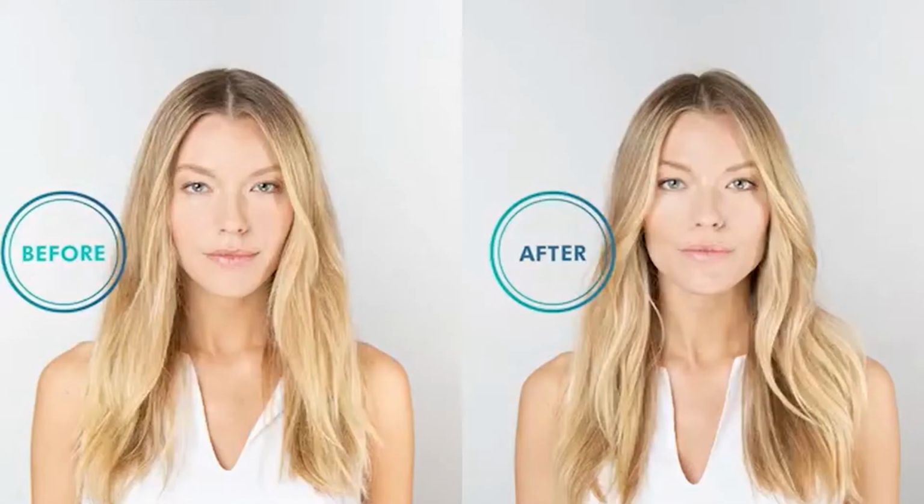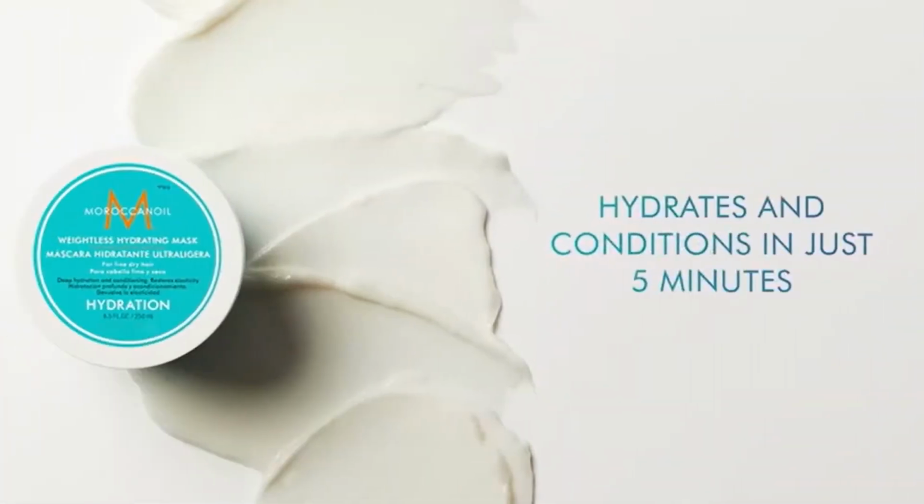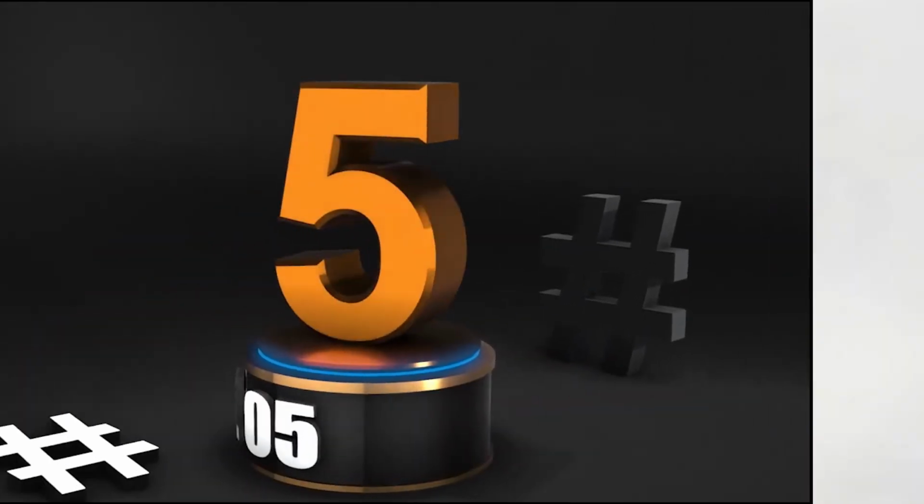Apply to towel-dried hair, and comb through. Leave it on for 5-7 minutes. Rinse well. Use 1-2 times weekly. Number 5. Moroccanoil Body Lotion.